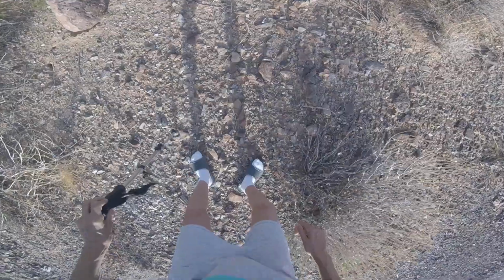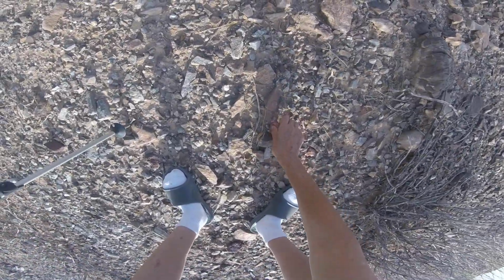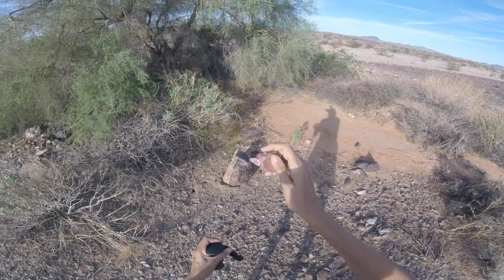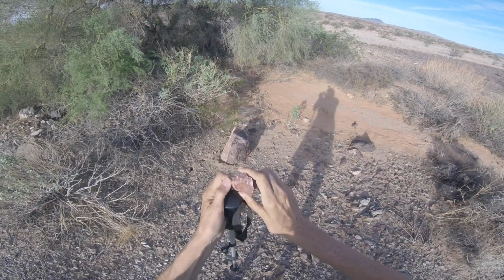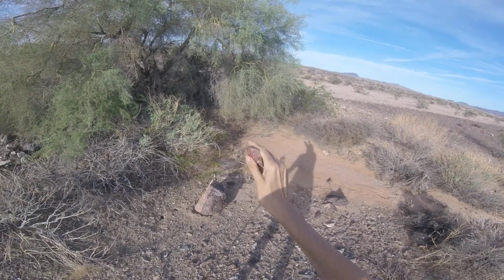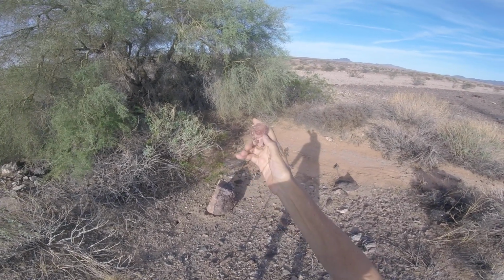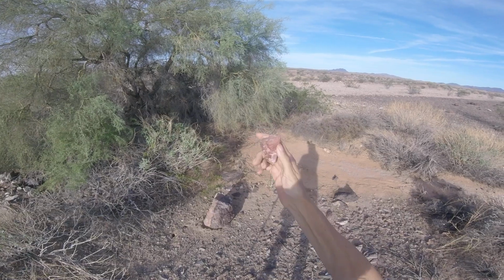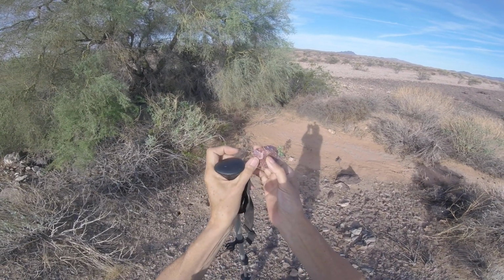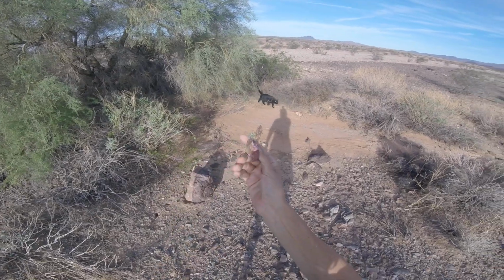Oh. Yeah, look at that. Oh, now that's a keeper. This is agate right here. Now, the jasper has been compressed to a harder substance, and quartz has been injected into it. And this is what happens. You get these little patterns. They call it agate.